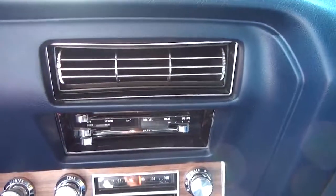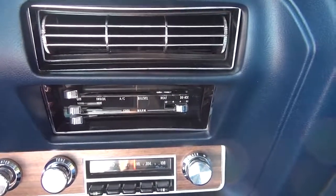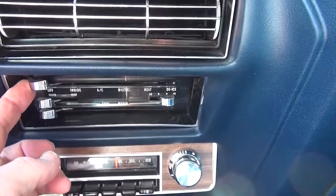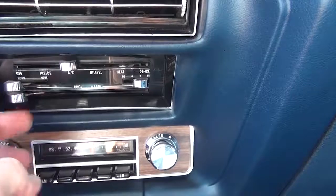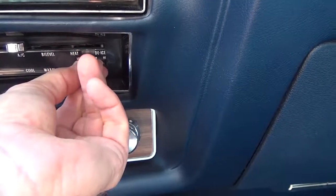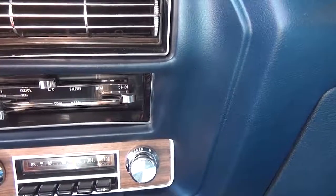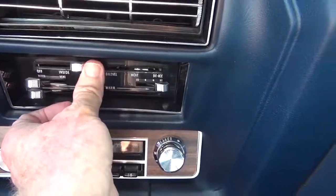Just wanted to show a couple other things on the interior. Of course, you're not going to be able to really tell this. You'll just have to take my word for it. The air conditioning works great. Had an NOS compressor put on the car and was recharged with R12. Go into the AC controls, fan switch, fan motor, speeds change from low all 4 speeds to high, and it's blowing cold air right now. But again, you can't really tell that from the video.